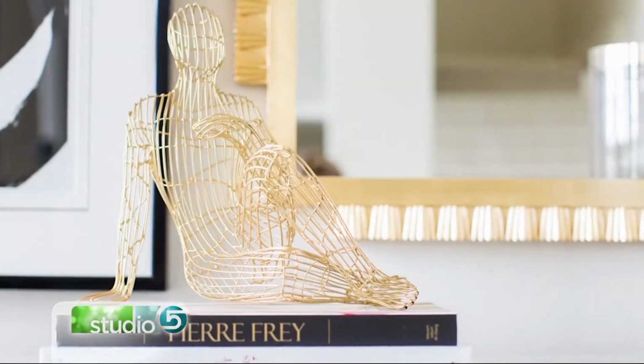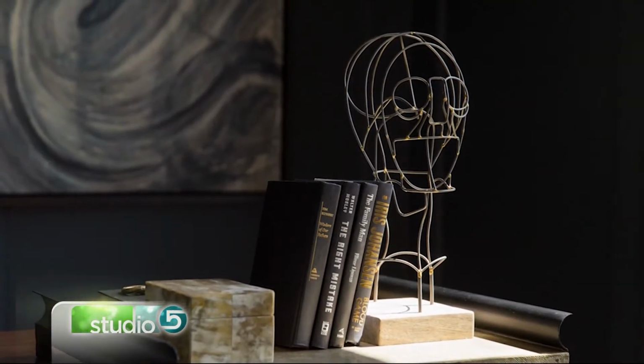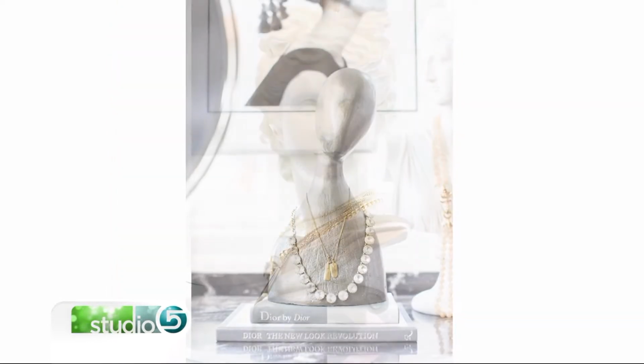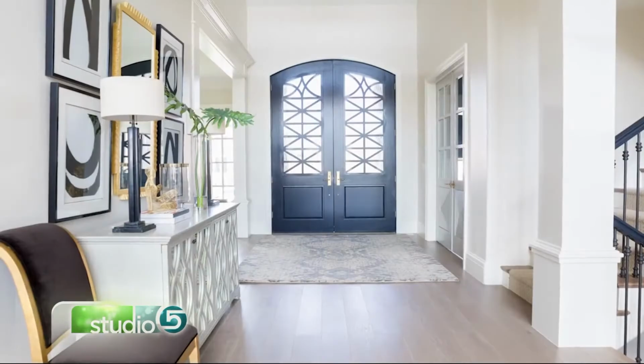From the abstract to more true-to-life pieces, sculptural forms and figures are a showcase item in high-end homes, the perfect way to add depth and warmth to a space and offer beautiful artistry at the same time, if they are selected and styled correctly. Jessica Bennett with Alice Lane Home has the right eye for this sort of design detail. She's here to show us the classy ways to use these accessories in your home decor.